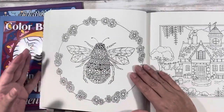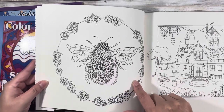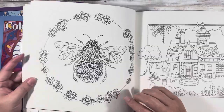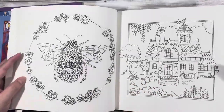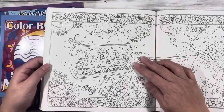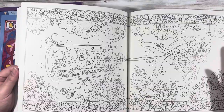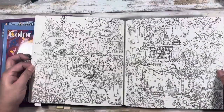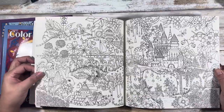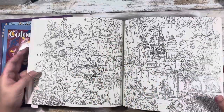What I'm not a huge fan of, and there's a few in this and a few in the others, are the animal pictures. This one's not so bad, I guess, because it's comprised of flowers, but the ones I'll gravitate towards more first is probably something like this with the houses and the mushrooms, and then maybe the fish. And look at that page, guys. That's going to be like maybe the end of the year kind of project. You just need to do sections.